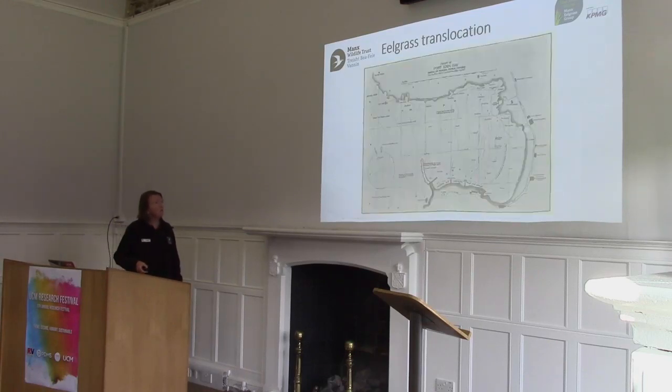So with permission from DEFA, because obviously eelgrass, I'm sure you're all aware, is a protected species, we wanted to trial translocating eelgrass plants. We wanted to do it in Port Erin Bay because zostera had been seen there in the past. This map dates back to the 1900s, so we knew it had been found there previously.